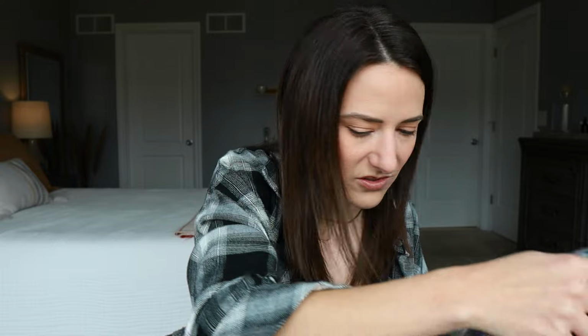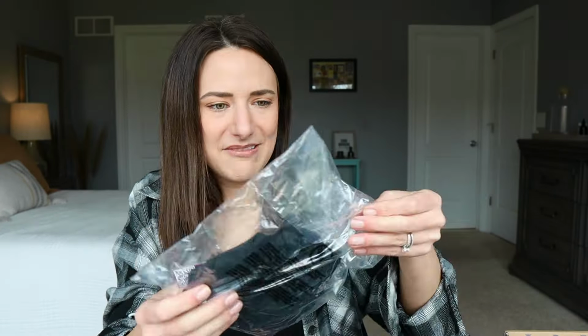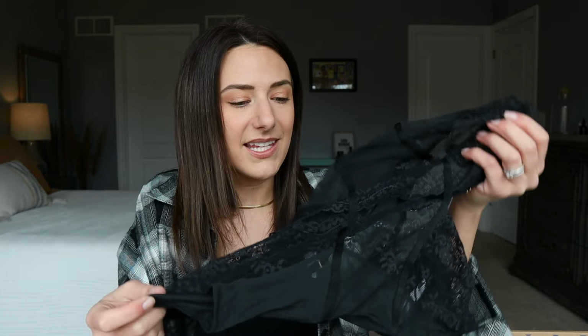And then these last two things might actually go together. This is a regular old bra with an underwire. Oh, how dare they? How dare they try to restrict me like this? Maybe this last thing goes with it. This is not an actual lingerie piece.